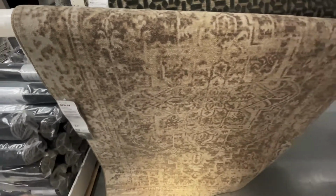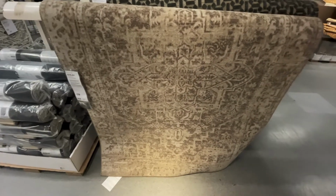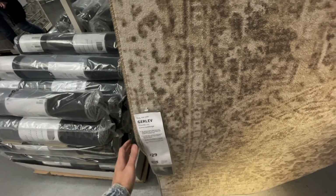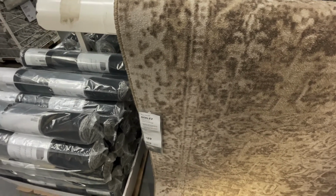The brown aesthetic is really good for my room. I really love this. But the problem is it's only 130 by 195. I'm not sure if it's gonna really fit in my bedroom. I really wanted the larger one, like up to 230.